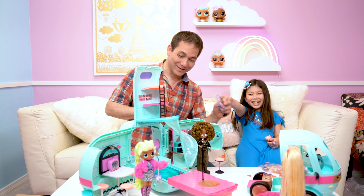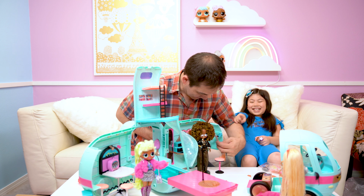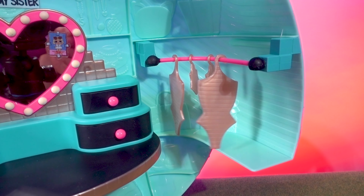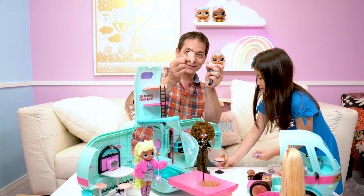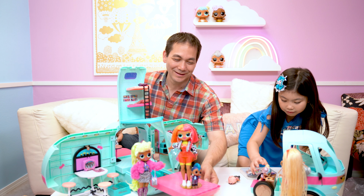You're having too much fun. What happened? Are you hanging the clothes over here? I don't think so. I think they go in the little clothes rack over here. So if you got outfits, you can hang them up in the clothes rack, whether you've got a little sister or an OMG. Hey, we're showing off on the runway, everybody.